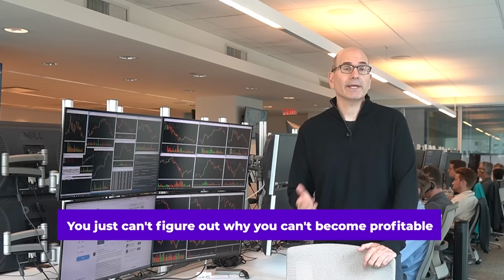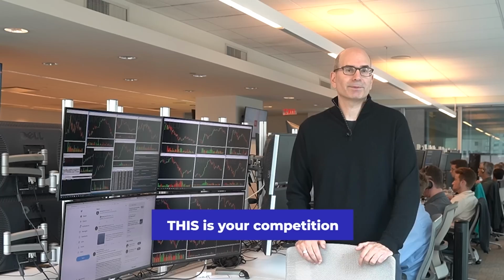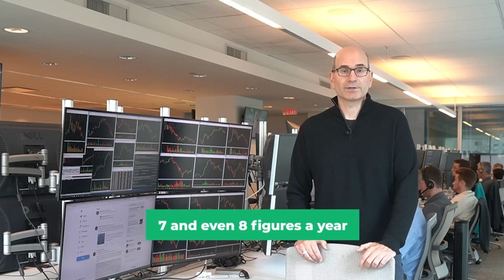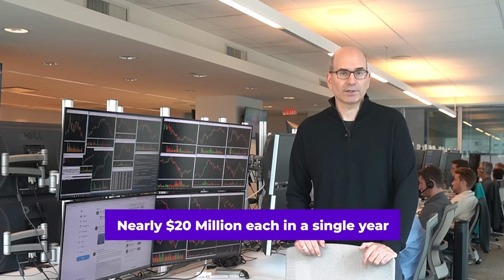So you're an active trader, not doing as well as you want, not doing as well as you deserve, and you just can't figure out why you can't become profitable no matter how hard you try. Well, let me show you why. This is your competition. The traders in this room. This room right here is full of elite traders, some of whom are making 7 and even 8 figures a year. In fact, our top guys have made nearly 20 million each in net trading profits in a single year. Let's head to my office so I can share more.